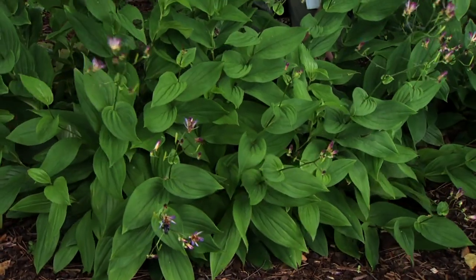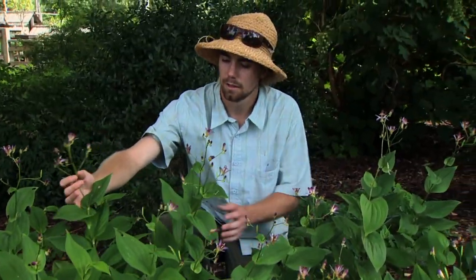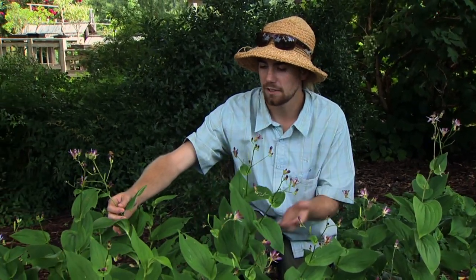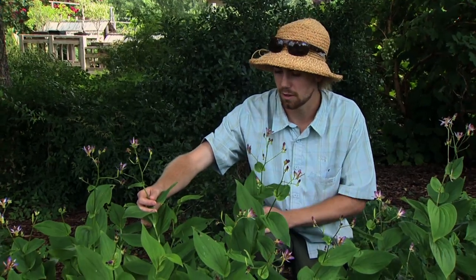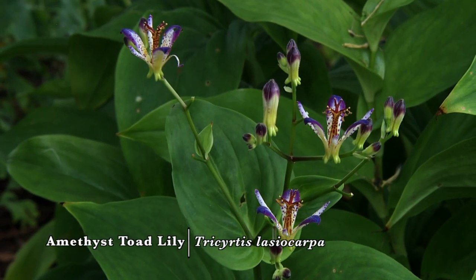So here we have the toad lily, which is also known as Tricyrtis. It belongs to the Liliaceae family. As you can see, it prefers shade, and it also prefers a well-drained soil. It is a fall-blooming perennial.